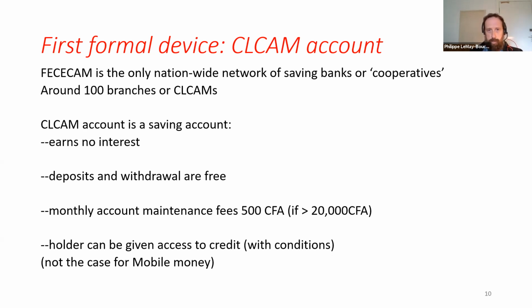Now, what is interesting with CLCAM is that the holder of an account can be given access to a loan. The conditions are not listed in this paper, but they are simply in line with keeping a certain balance for a certain number of months, after which you can be offered credit. We are not looking at allocation of credit within CLCAM in this study. This feature is mentioned in our spiel when we do our treatment, as in this can happen to you, but this is not something we actively promote. But it can play a role, and as you'll see, it does come up in the result later. It's important to mention that access to credit is not something that comes with mobile money. So that's one of the differences.